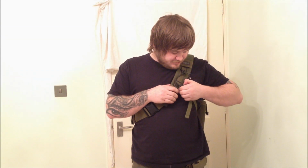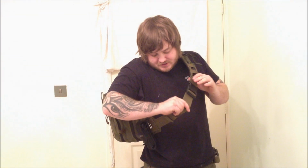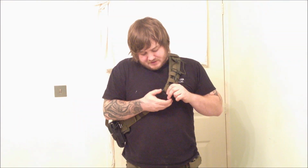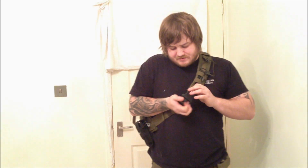It's also got a little whistle on it, which could be good if you needed to attract someone's attention. That didn't work right, but it does work. And then it's got this buckle here, Duraflex, I think it is, a quiet sounding, low profile buckle or something.